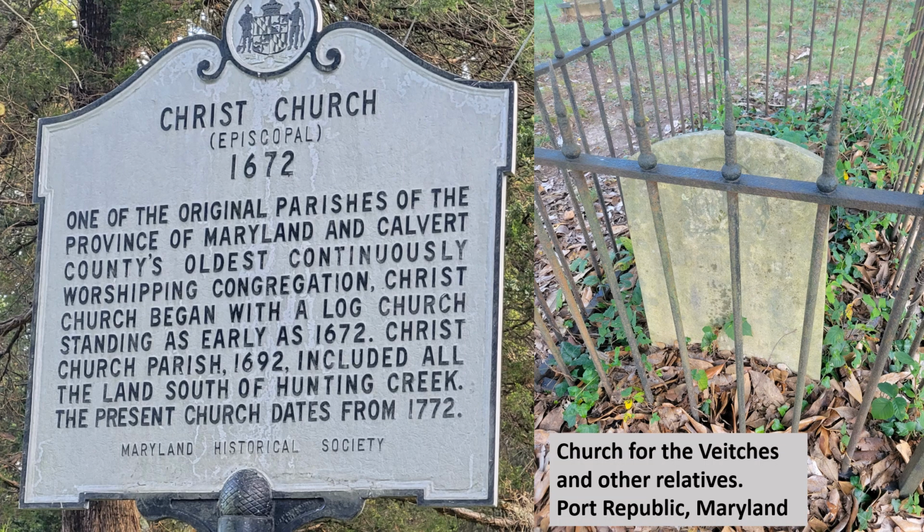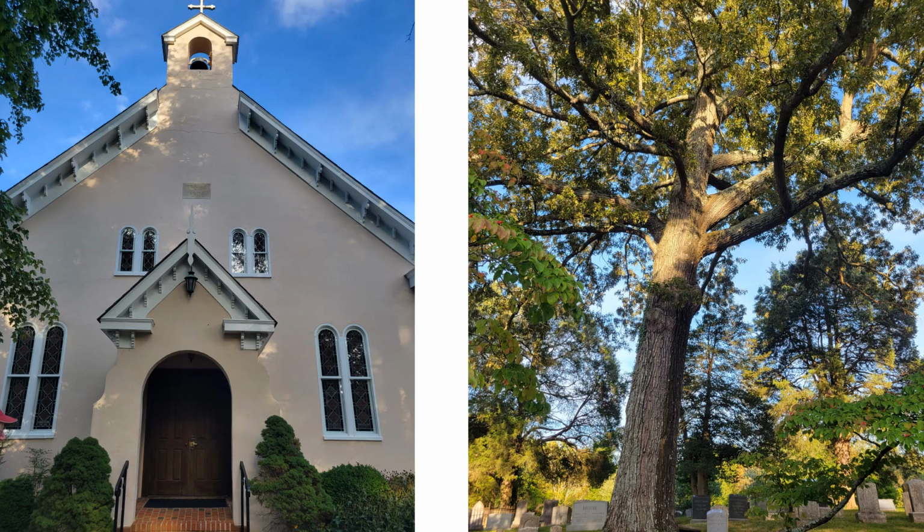I'm also related to the Veches, or Vetch, I'm not sure how you pronounce the name, and this Christ Church, established in 1672, is one that my ancestor donated land for, where the church was built, and it says here, Calvert County's oldest continuously worshiping congregation. So again, very interesting, very old communities. And again, these are not the very first churches, because those were originally log and have been since replaced. And I was able to visit with the pastor at this church, who has a typed listing of all of the names and information off of the graves at this church cemetery.